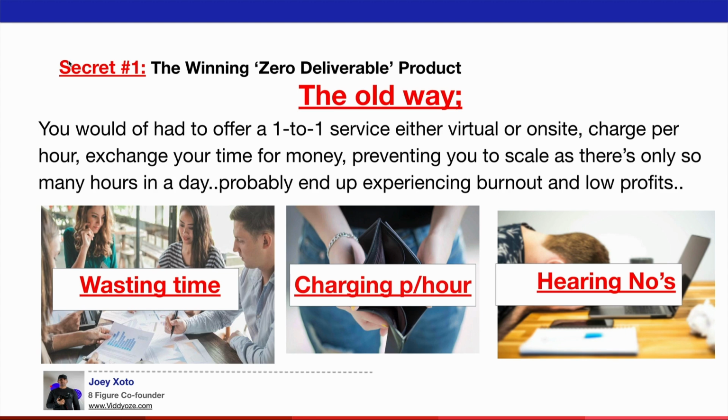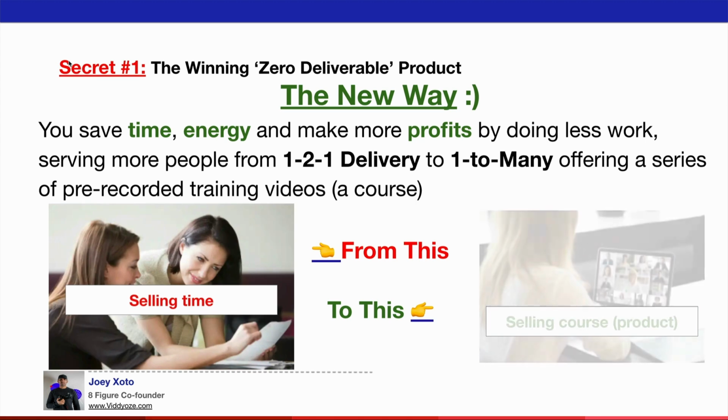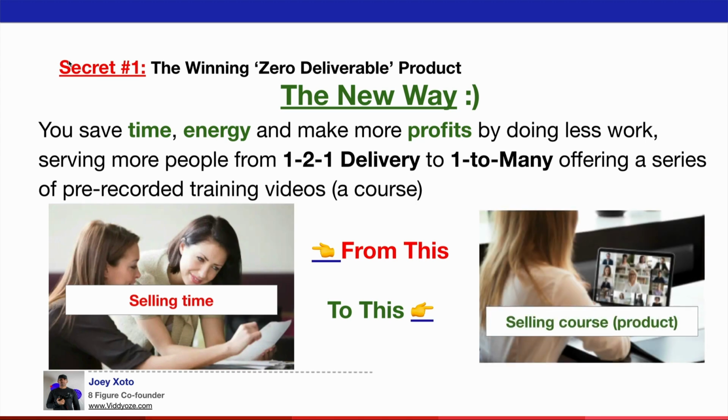But there is another way to do this. There's a new way, right? Where you save time and energy and you make more profit by doing less work. You serve more people from that one-to-one delivery model that you're in by moving into a one-to-many product, right? So the way that we do that is by selling digital products, right? A digital product can be things like a course, it can be pre-recorded digital content that you've created, right? And there's a lot of different ways that you can do this, and we can dive into this in a little bit.